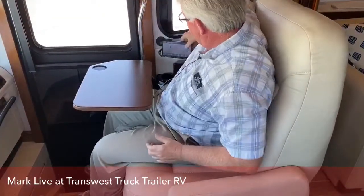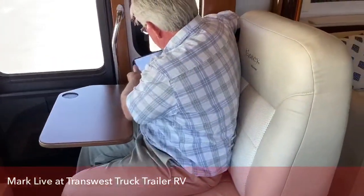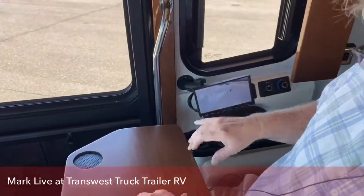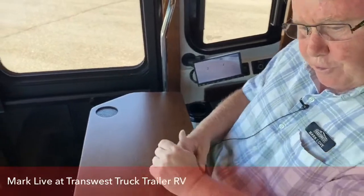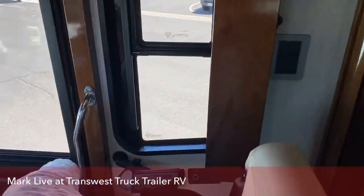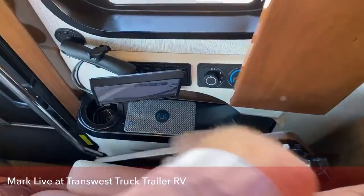And you also have a monitor here. So I can change the views on my camera. I can navigate. The nice thing about this is the driver doesn't have to worry about navigating or watching the map as you're getting into a town that you're not familiar with. The passenger can do all that right over here. Both the passenger side and the driver's side have a cell phone charger, a little pad. You also have those back by your bed.